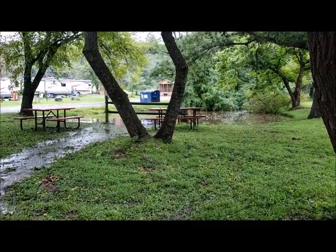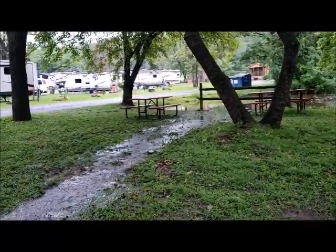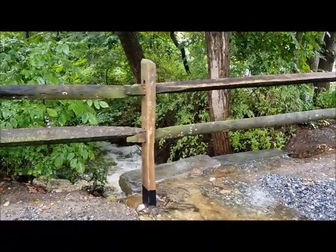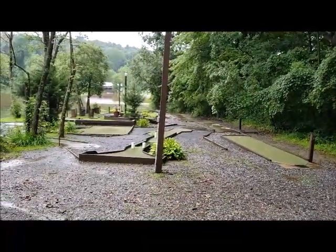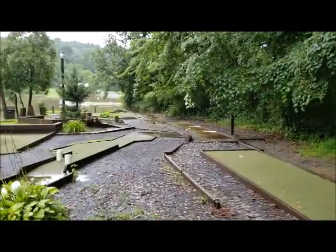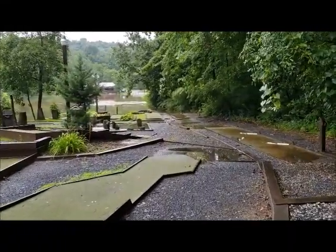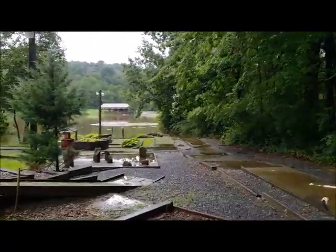Good morning, going on to 8 o'clock. Little pond near the tennis courts. We have a little stream that has been created again. Walking over, you can see that the golf course has been inundated with water at the bottom again. As we get closer, you can probably see it better.